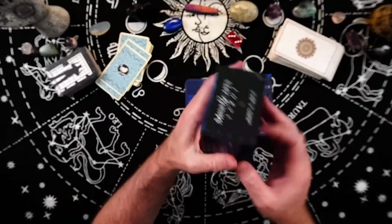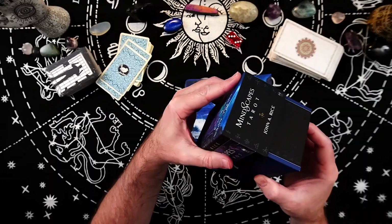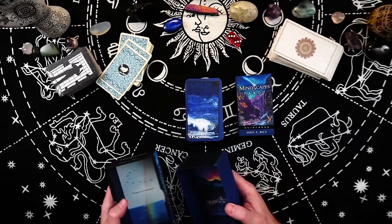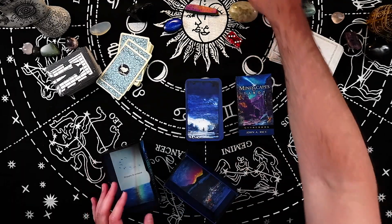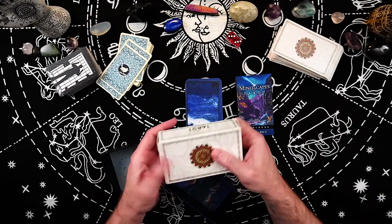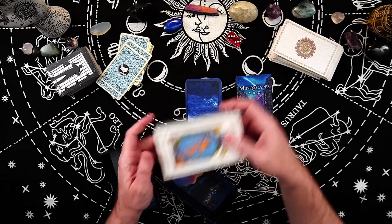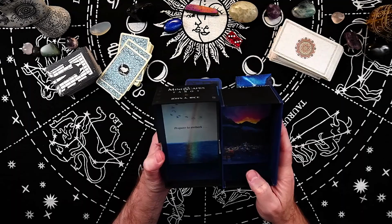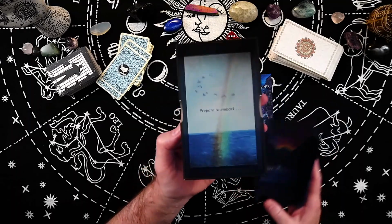The box is solid, high quality, and yes, I know I'm a stickler for boxes because I want to keep the cards for a long time and keep them protected. I don't like these type of boxes where they're kind of like a side pack, like a cigarette pack. I love when they put them in boxes that will hold up for a long time. And this says prepare to embark.